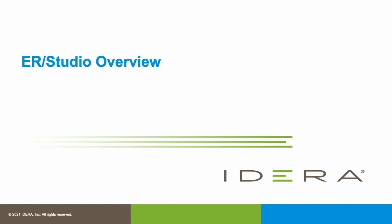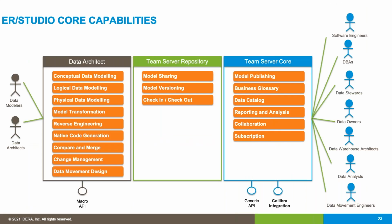ER Studio as a product has three components. There's the thick client for data architects, over on the left, that our customers have been using. It's a product that's been around since the early 90s. Data modelers and data architects can use it to create conceptual, logical, and physical data models, convert between them, generate code, and reverse engineer databases. They can share all of those models in the central Team Server repository, and collaborate on them, check them in, check them out, version them, and so on.